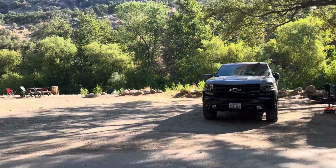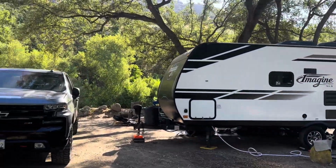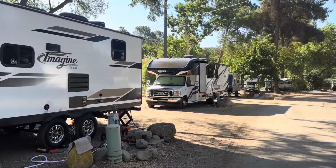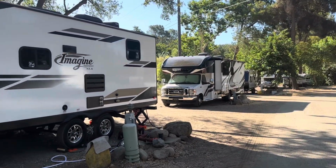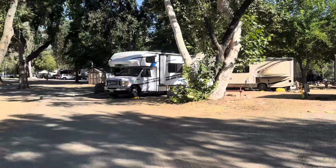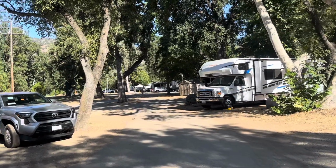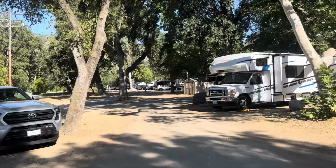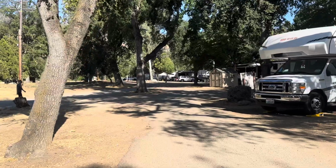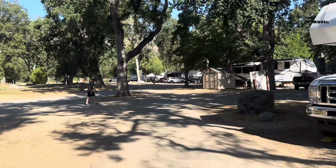We had cell service here, no issues. They do have Wi-Fi. We did not use it. There are bathrooms and showers somewhere. We have not used those either. There's no amenities for kids or anything like that other than the river. This is not a place where you're going to find organized activities. We also really didn't notice staff driving through, but we didn't have any problems.